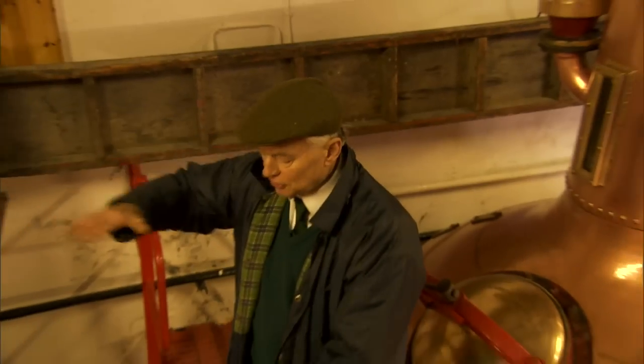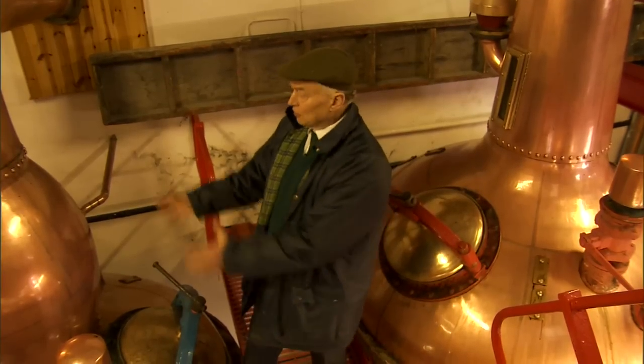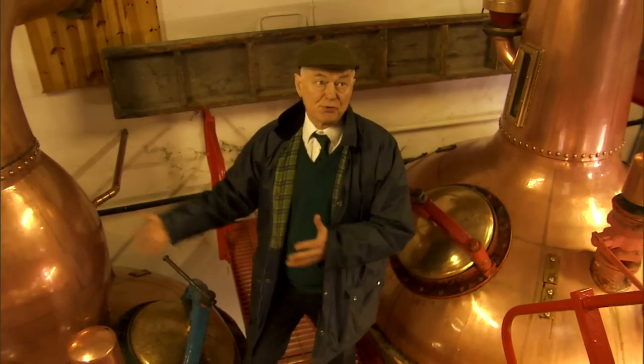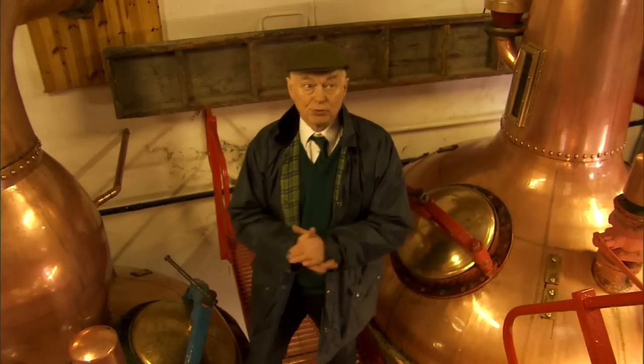And I mean, this is true of this. The spirit from here, from this pair of stills, because the stills are short and squat, gives you a full-bodied whisky. Tall stills give you a thin, light spirit, but ours is a heavy spirit, if you like. And of course, this only represents 40% of the character and flavour. The other 60% and all of the colour comes from the wood of the cask.